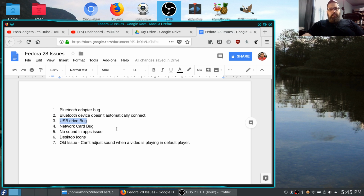It would recognize the device, and at one point I couldn't get it to read it. It said the device had to be formatted or some such thing, and I didn't want to do that because I knew there was something on there. I said, well, I just need to get a file off of this computer and move it onto another computer, so I'll just try another thumb drive. So I stuck another thumb drive in, and the computer hard locked.